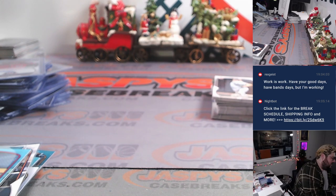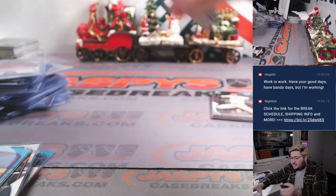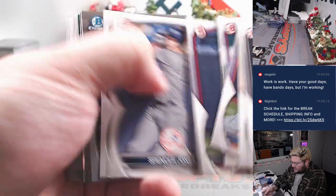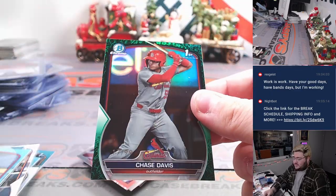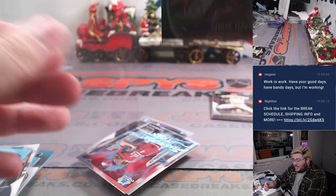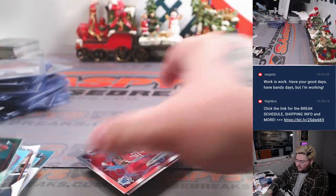But some monsters. The gold retrofractor, Yaz, nice dual auto. A couple nice autos at the beginning. See if we can grab one more for someone here, huh? So we hit a Paul Skenes auto as well. Nice Chase Davis. One more Chase Davis on the grass, 17 out of 99. Hit his IV auto as a redemption. Matthew Wood, one more for the Cardinals.